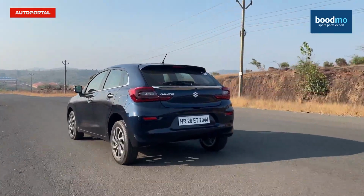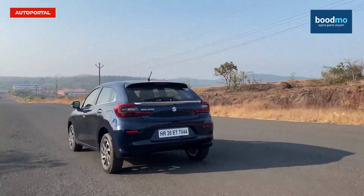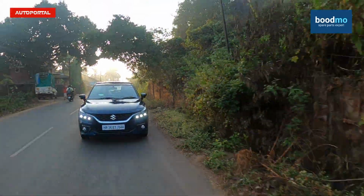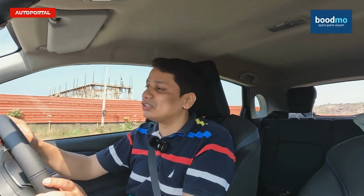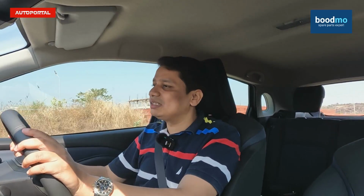So how is the AMT gearbox in terms of the overall performance? How is the gear shift? Well, I have to say that unlike a lot of other AMT cars in the Maruti range, the jhatkas or those lurches when the gear shifts aren't as pronounced on this particular version. There are some jhatkas and lurches when you really want quick acceleration, but they're not as pronounced as they are maybe on a Swift or maybe some other cars like the Wagon R and other cars in this range. So that's something which Maruti engineers have done very well, addressing the big jhatka issue.